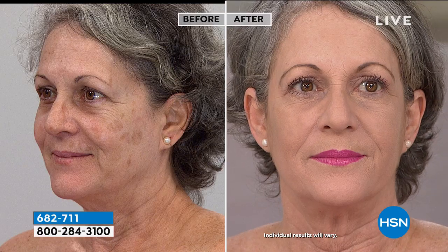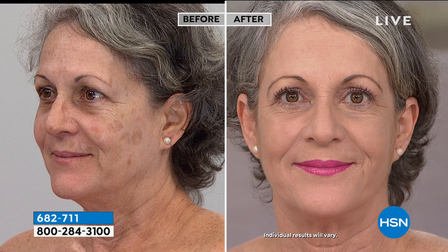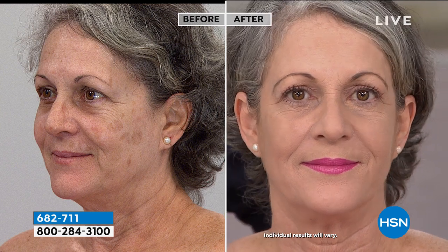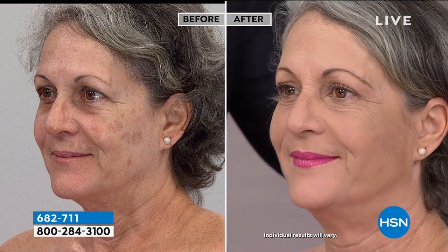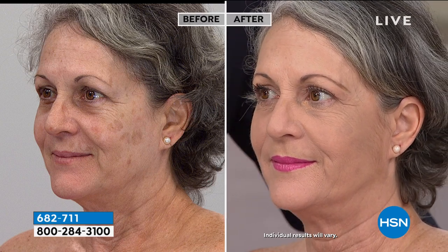And look, I have to show you quickly, in Norica. Look at her before and after. We show you the before picture, the natural aging process, a lot of uneven skin tone. If you just pop it on your face, you can use your fingers. Look at that. Helen, look at that. That looks amazing.